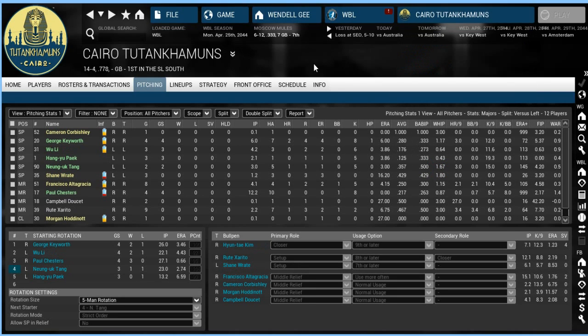Cairo, the King Tuts, are running a 5-man rotation, strict order. Paul Chester's, oh my goodness, 0.66 ERA. I am so jelly right now, man. Tang, Reptile, 2.74 ERA. Everybody's on a pitch count. Everybody on a different pitch count. Look at that, 92 pitch count for Wu Lee. We're getting into micromanaging here. In the pen, it's a more or less traditional pen with 4 guys in middle relief.